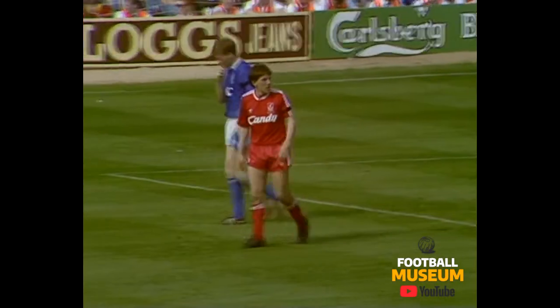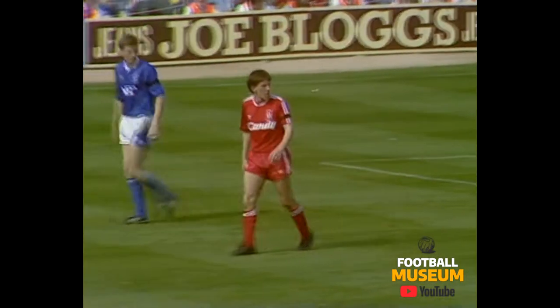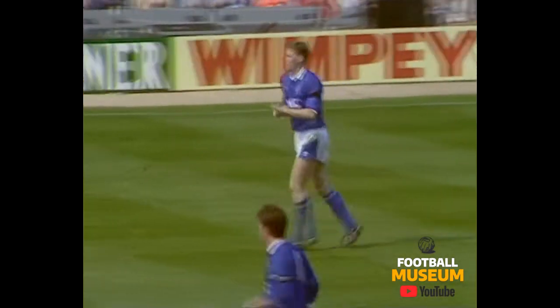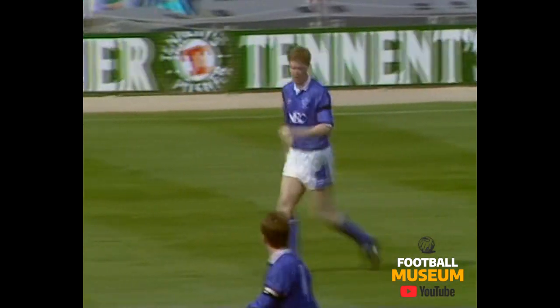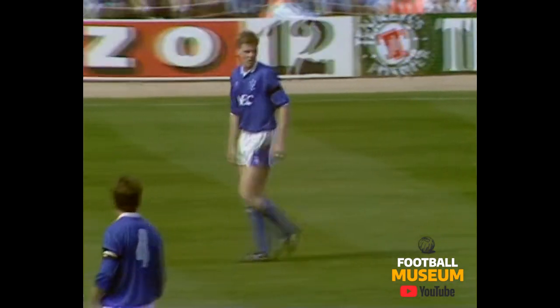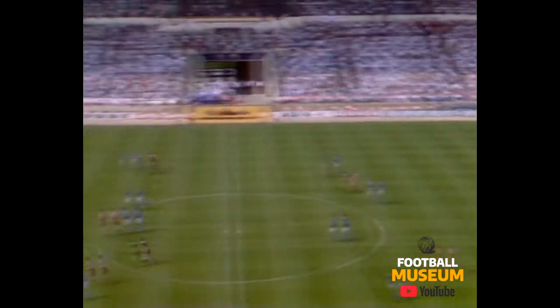I think Neil McDonald quite relieved to see nothing come of that free kick, because just going out of the picture there he is jogging along, but it was an irresponsible tackle really, because John Barnes running away from the goal, and I mean, he had to clatter him to get to the ball, which was still a couple of yards away.